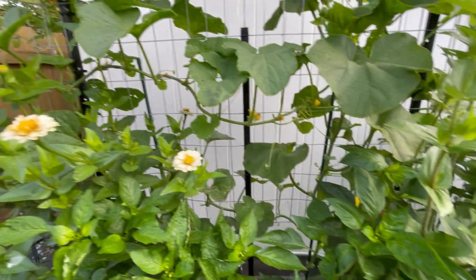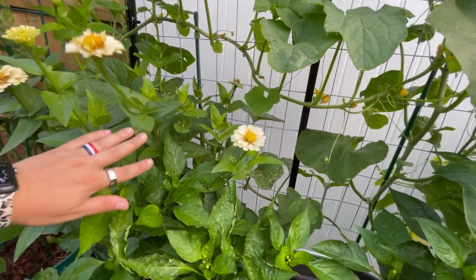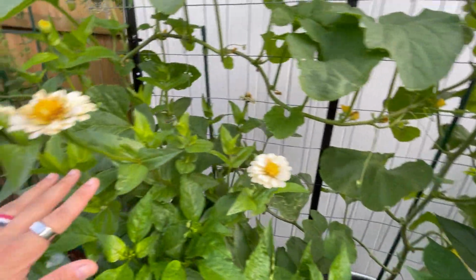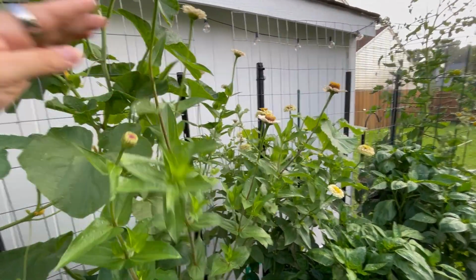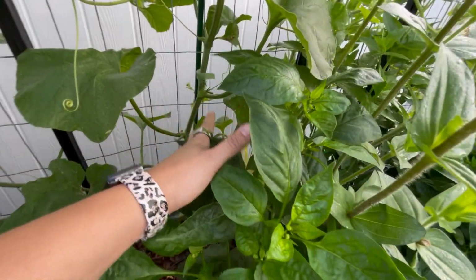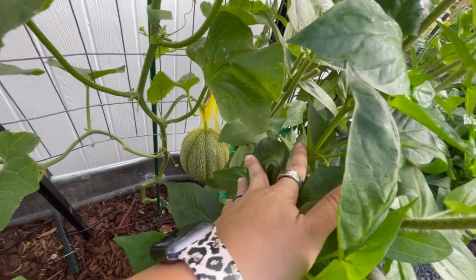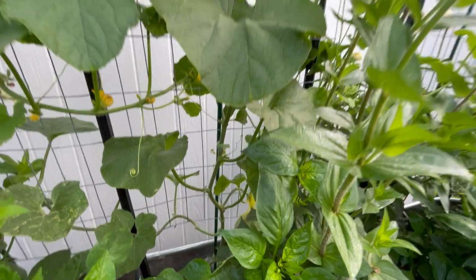Okay, this bed right here is gonna look completely different next week. So I'm pulling out all of these zinnias to make air and space and room for everything that's growing, okay? So this zinnia will go, this zinnia will go, and then it'll give more room for, let me show you, my melons. Isn't that exciting? Look at that. It's so exciting. I can't wait for that guy. So that's really exciting. We got an awesome melon growing.